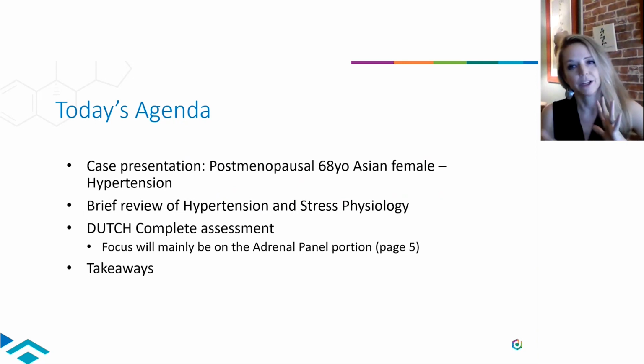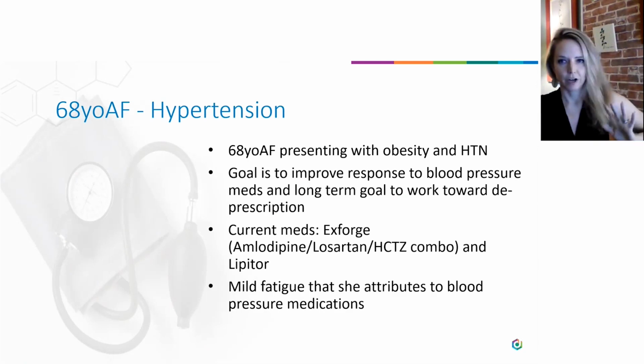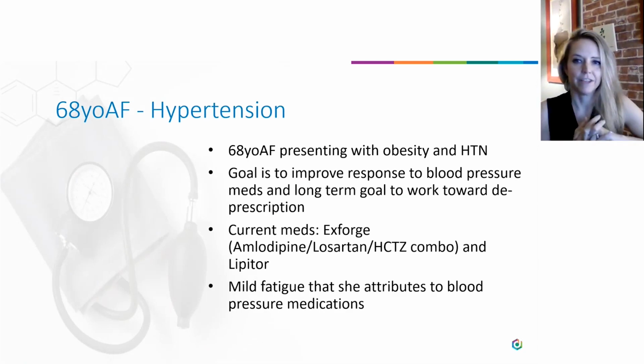So I want to review a bit about hypertension, but also some of its contributing factors that we can maybe control and help people control through lifestyle supports. And we'll use that information to frame a conversation about what you might expect to see on a Dutch Complete for a patient on a diuretic medication. So here's a little preview of our case before we dive in fully.